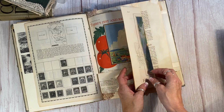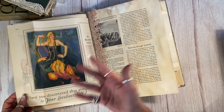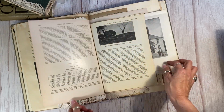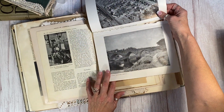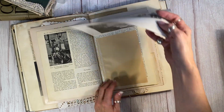Just wonderful. And then on the other side, look at this image of this gorgeous flapper girl. You just can't beat this. Another page from this book. Lots of crochet. These are all so old. And here are 3 plates from the Yarm, Holmes History of Yarm book, which is a place in England.